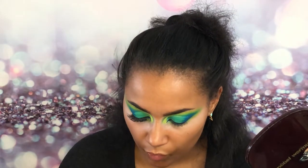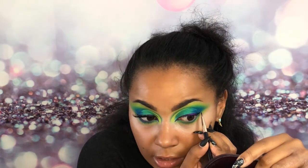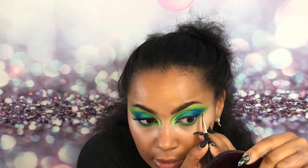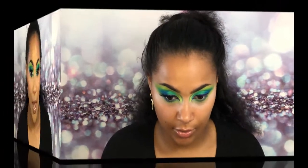And then I switched to, I think this is a dough color. It's a fine, I don't know how you even call these liner brushes. It's pretty fine for the outer wing, I just wanted to get it super precise. It's so stunning with the purple. It just gives the look an extra, I don't know.